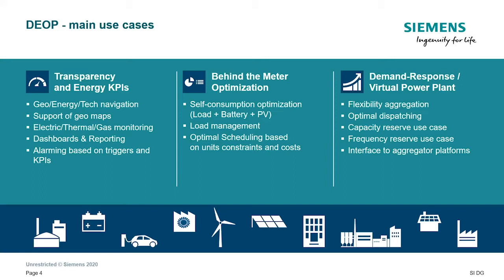When we have different resources and we want to manage them, not to do a cost optimization service but to promote CO2 emissions minimization, this can be another target of our optimization algorithm that we can activate, to schedule the controllable assets within the next hours to fulfill the target that the user can insert within our platform. The last use case is the demand response one, the virtual power plant.